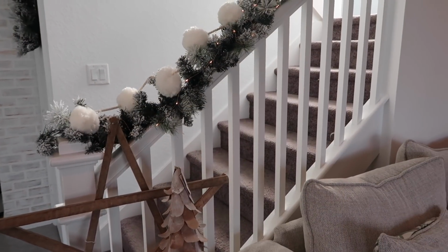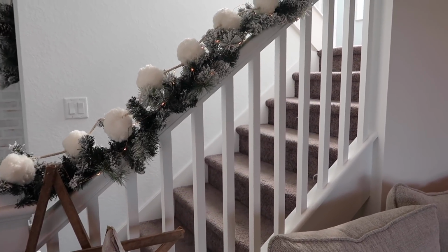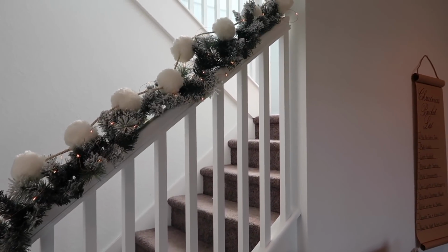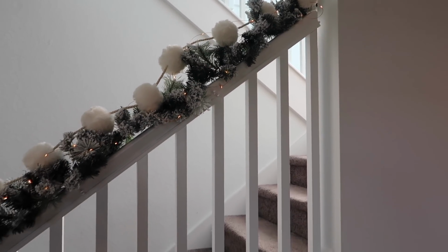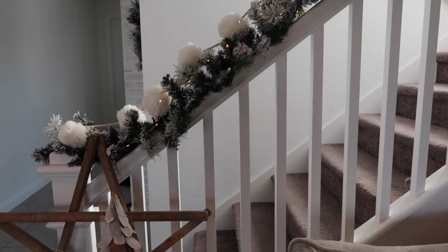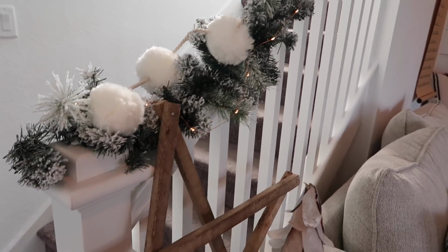When we built this house, one of the upgrades that I needed to have was this railing. If you didn't get the railing, it was just a piece of drywall, and I always dreamed of decorating a railing really pretty for Christmas. So this is ours this year and I'm really happy with how it turned out. I added a couple things since my Decorate With Me video that I'll show you guys.